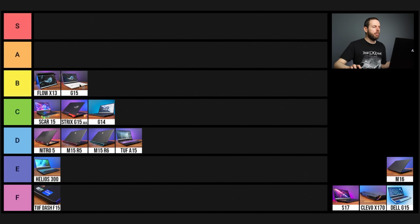Now, many people did report early on that this model had problems with the speakers popping, but I know there were a number of updates which apparently helped that for some people, but for others it didn't. I admit I haven't really followed up on it since I initially reviewed the machine many months ago, so let me know if that's still a problem. If there are still speaker popping problems, I'd probably bump it down a level.